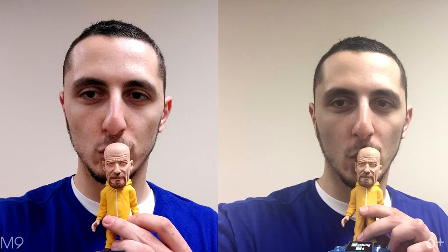When it comes to selfies, the M9 is the clear winner. The 6 Plus pic looks very washed out, whereas the M9 takes more rich and vibrant selfies.